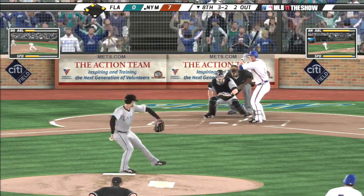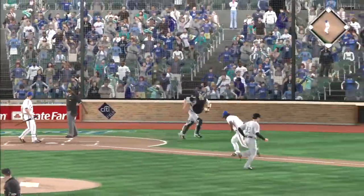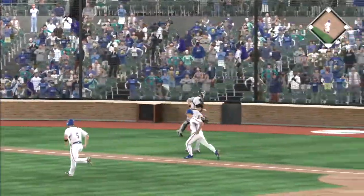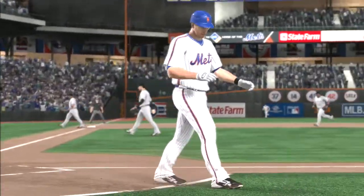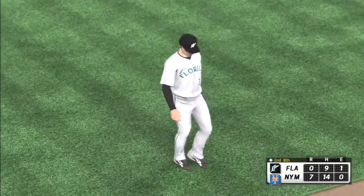The 3-2 one more time. And he strikes him out. So a missed opportunity at the plate as he strands 3 runners and the side is retired. Mets leave them loaded, but they're still in control, 7-0.